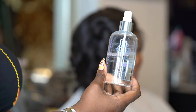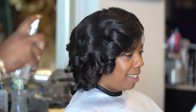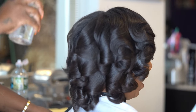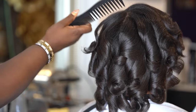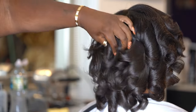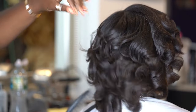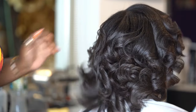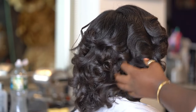And then I'm going to take this Glass Brilliant Shine. I'm pretty sure we have this in stock at deeperthanhair.com right now. I'm just spraying her down with it. It's a light and airy shine. You could leave the curls in, or you could break them up. I like breaking them up a little bit because it looks even fluffier. So she was down for the breakup. So that's what we're doing.